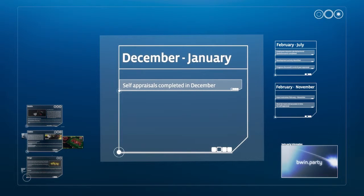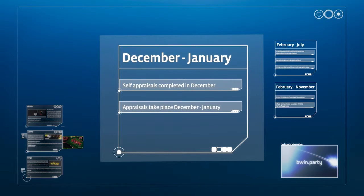Self-appraisals are as usual completed in December, where employees outline their performance against each outcome. Appraisals take place in December and January as usual. Managers are only required to input one overall score, taking all performance into account. Individual scoring and weighting of each outcome is no longer required.